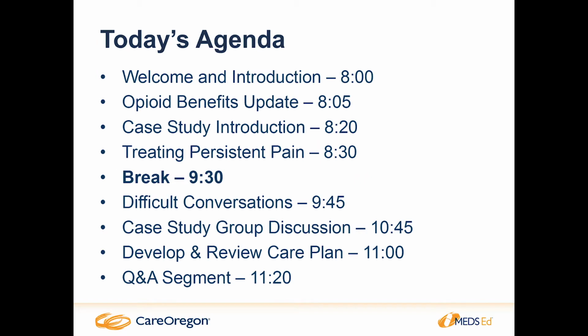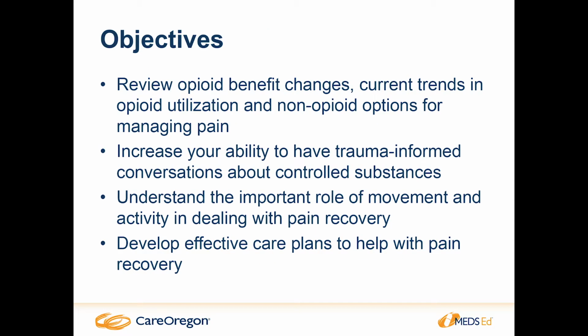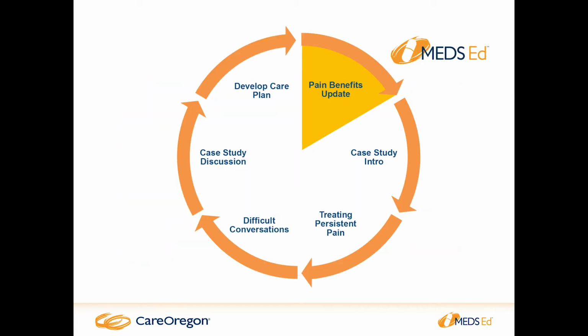So here's a brief outline of where we're going to be going here today. To start off, we're going to do a very brief update from CareOregon Pharmacy on opioid benefits. Then we'll move through the rest of the program with our speakers here today. Here's our main learning objectives that we're hoping you'll come away with. Here's kind of a round table view of where we're going.